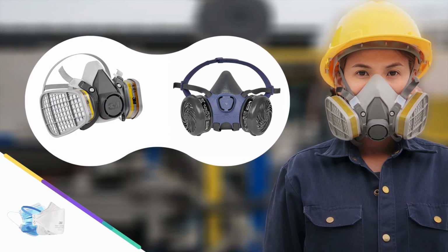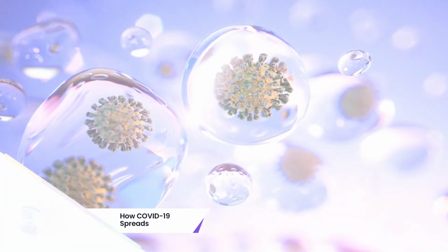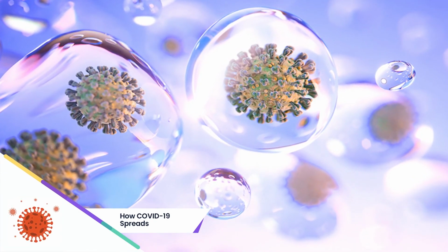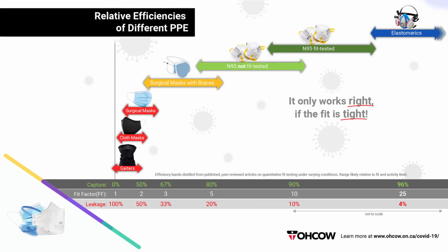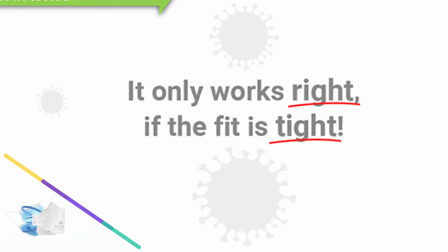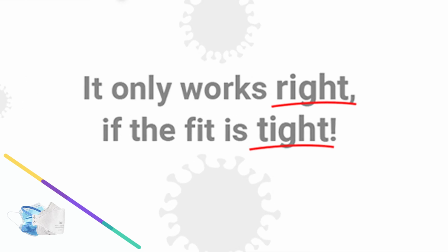Some protect even better. So what really matters? The virus is in the air. We need multiple layers to protect us from those airborne particles. Masks are not all the same. When it comes to masks, respirators are the most efficient way to protect you and others. Until you get one, make sure what you're using has a tight fit.